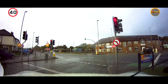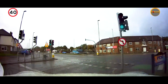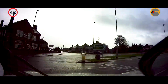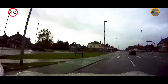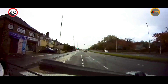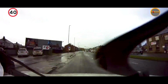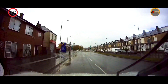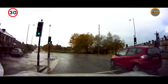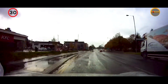And on the next go, they're going to go around that roundabout again, and they're going to head towards Bradford. As you can see, finally the learner takes the right direction. And then further ahead, the test center is coming up, as you know. And again, it was not the best result. The speed limit changes to 30 miles an hour. So the learner could have done a bit better than this.